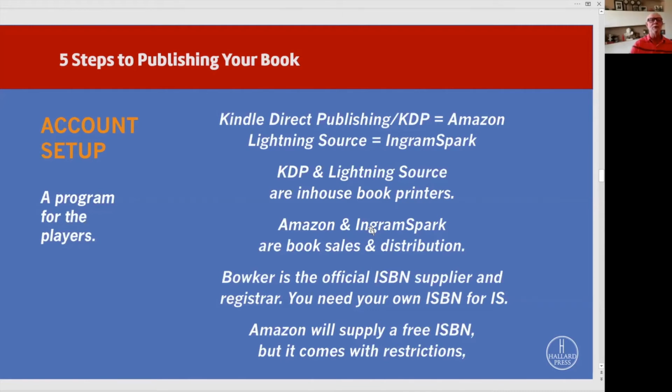And if you're not familiar with Ingram Spark, it's a printing and distribution company similar to Amazon, but different. Amazon sells more books to consumers. In fact, they sell about 65% of the books that are published in the US. Ingram Spark essentially sells their books to bookshops and Barnes and Noble and those kinds of places.